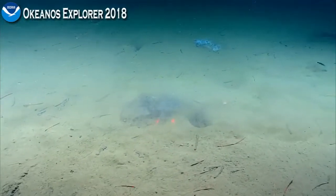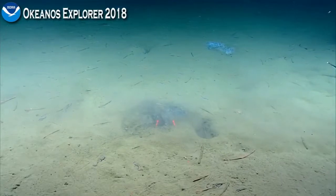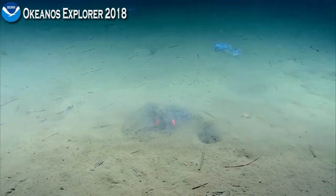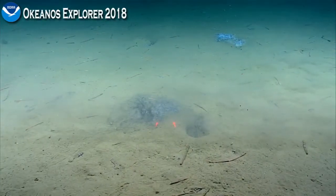And another cancer crab. That's the dominant crab in these parts. Have we seen any squat lobsters today? Yeah, we saw a few early on, at the beginning. Yep.